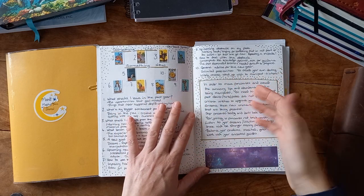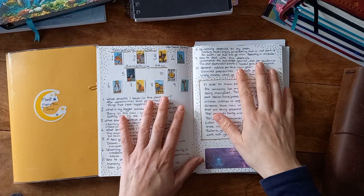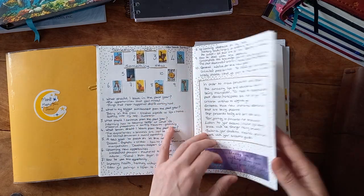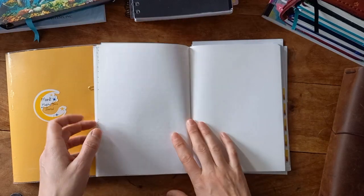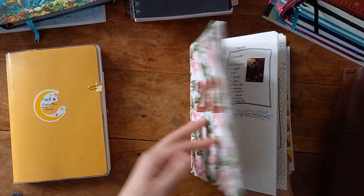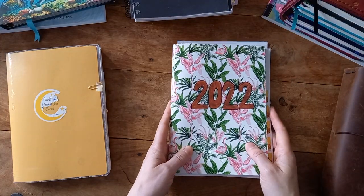And then I did my answering all the 10 questions and then my thoughts here. And I decorated the page with some polka dots, which I found quite meditative. And I haven't drawn anything else in here, right? So this is how I'm working through 2022.